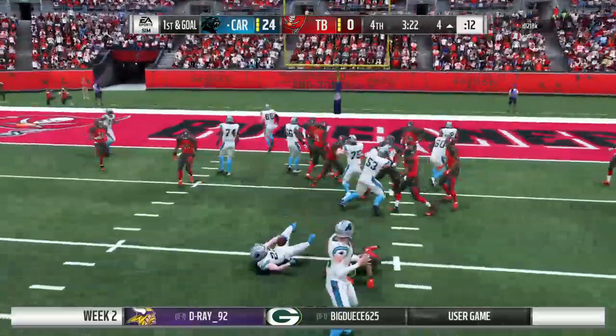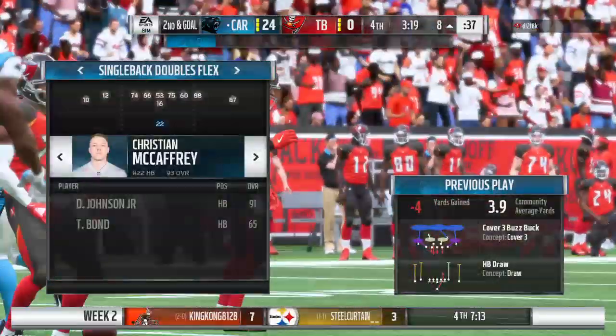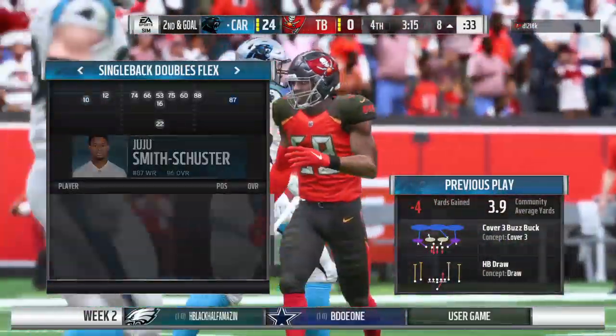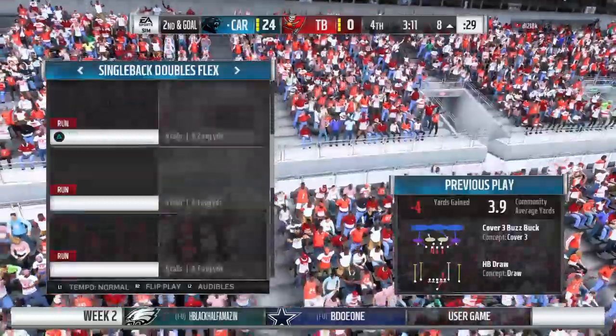They'll try to run with McCaffrey. And forget about finding a lane. He barely had time to look up before he was planted in the backfield. They'll wind up losing 4 yards on the play. And that'll make it 2nd and goal.